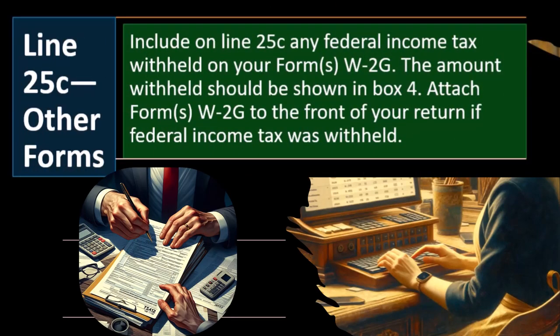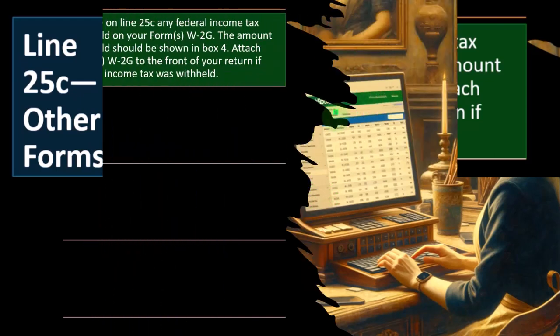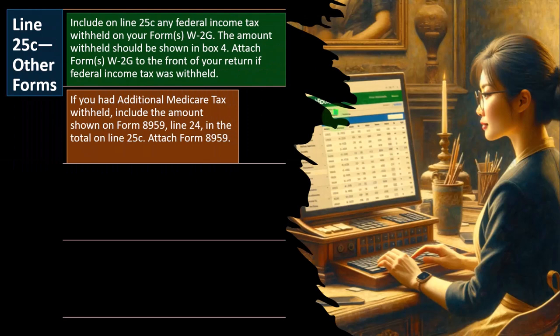Line 25C, other forms. Include on line 25C any federal income tax withheld on your Form W-2G. So this would be another type of form where we could have withholdings on it, the W-2G. The amount withheld should be shown in box 4. Attach Forms W-2G in the front of your return if federal income tax was withheld. Now, oftentimes you might not have tax withheld on that one, but you could, and that's where it would go.